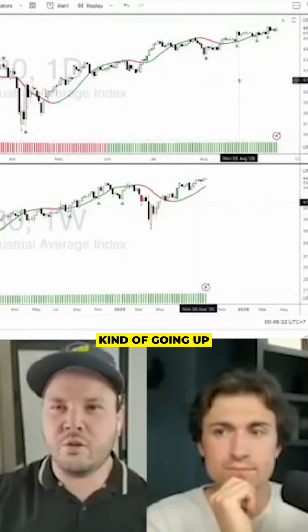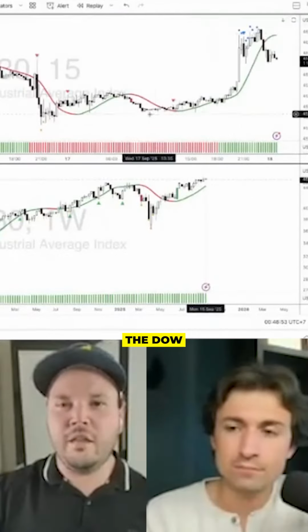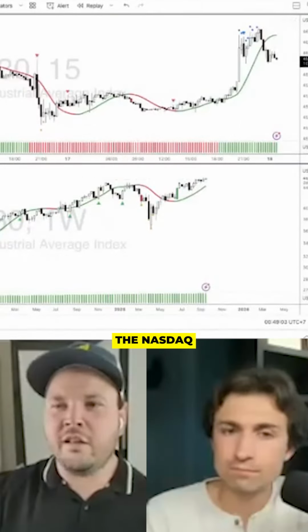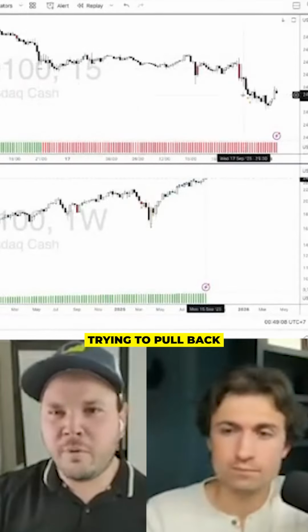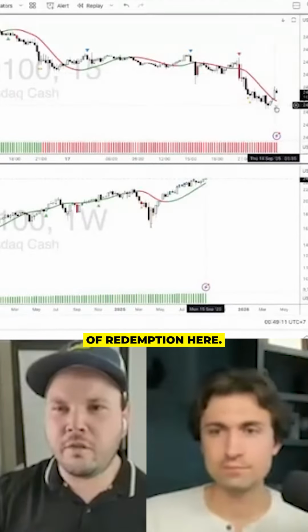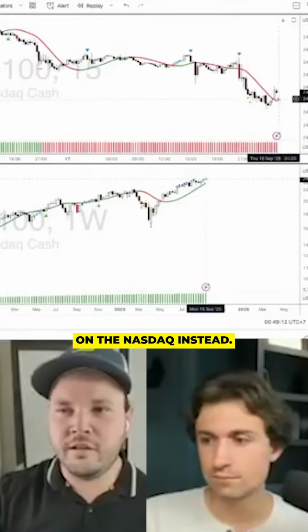So the Dow is kind of going up. You can see it's very overextended. And now we have the Dow that's kind of pulling back. The Nasdaq though is kind of a bit more weak in my opinion. So we can see that price has been starting to pull back, and now it's actually doing a little bit of a downtrend here. So I prefer to go short on the Nasdaq instead.